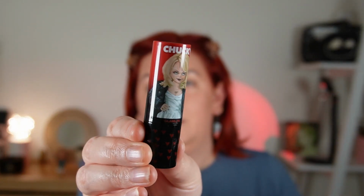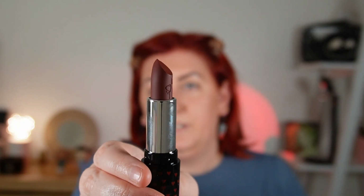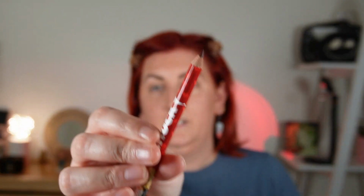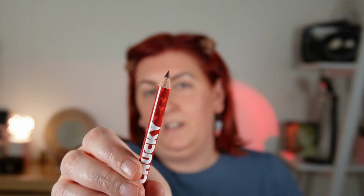Then I picked up the Tiffany lip kit. So this is what it looks like. Got a little Tiff on the front there. And it's this gorgeous colour, like a wine colour with very cool embossing on it there. And with that comes a lip liner, and it is a pencil. It always perplexes me, the difference in components for lip liners and lipsticks when it comes to Glamlite.